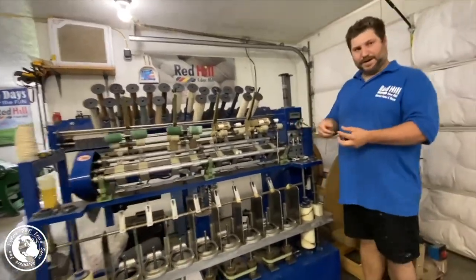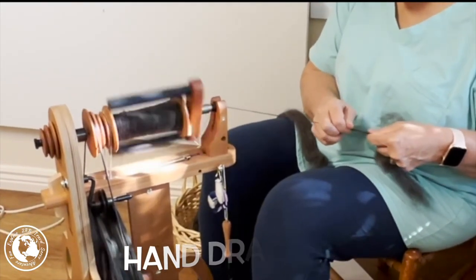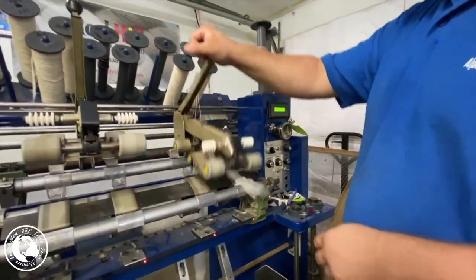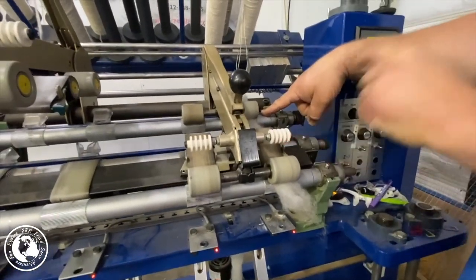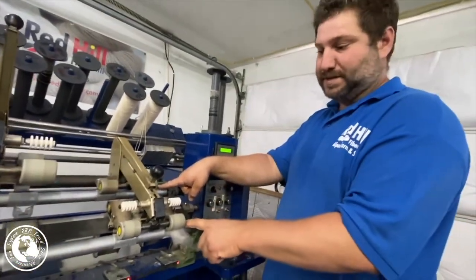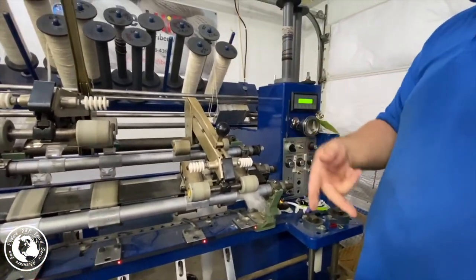These 2 rollers work like you're hand drafting. So the roving goes through like this. And then this spins at a constant. This speeds up or slows down to get your yarn weight. Okay. And this is what you set your twist. So you can speed up or tighten or loosen your twist. Okay. Now this is going to spin a single. So we'll fill up a bobbin and then we'll come back and ply.